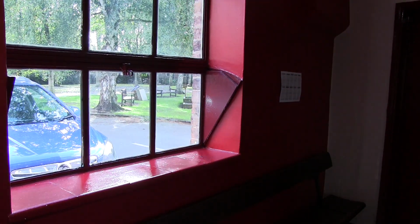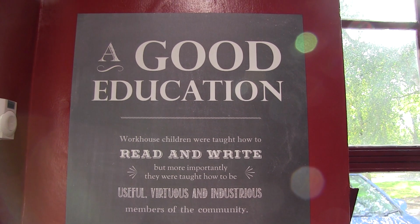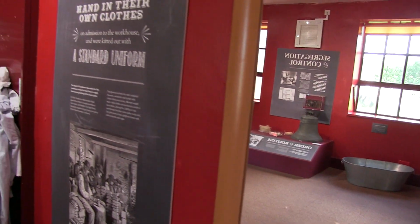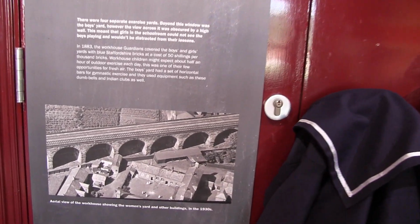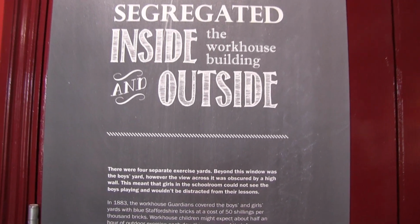Them remind me of Victoria Road School, them windows. You remember them? Got locks on them so you can't open them. That wedge piece of wood there. I bet you daren't say boo. Physical education. Oh, there's a shot. I think that's more or less a shot I was on about before, isn't it? Segregated inside and out.